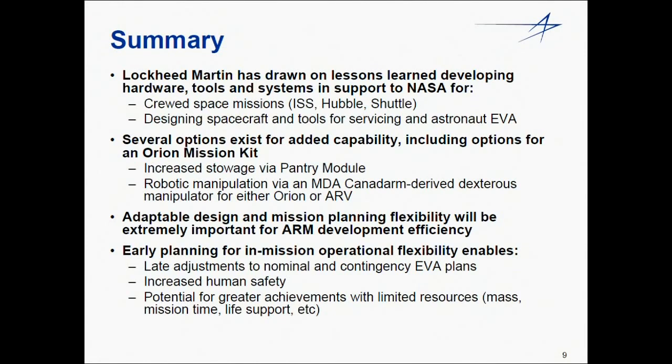In summary, Lockheed Martin's drawn on many lessons learned working with NASA on crewed space missions and designing spacecraft and tools for astronauts. There are several options which can increase flexibility and add capability. An adaptable design and mission planning flexibility, I think, will be extremely important for ARM as the development goes forward. And early planning will enable several things, including late adjustments to nominal and contingency EVA plans. It will increase human safety and allow potentially greater achievements with limited resources.